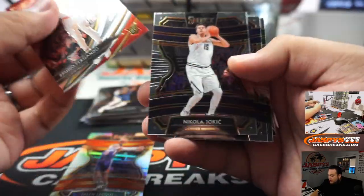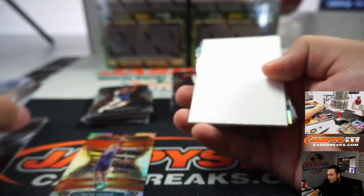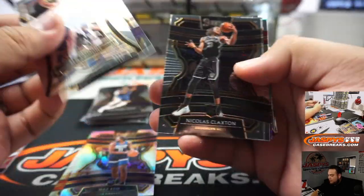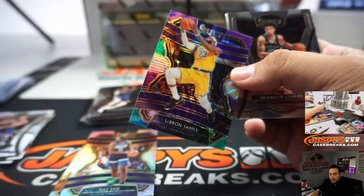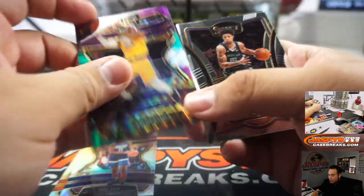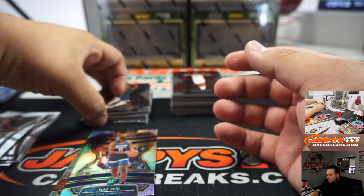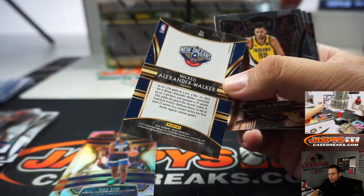Jalen, silver rookie. Romeo Langford. Naz Reid, silver. We got LeBron James, tricolor. There you go, Lakers, going to Rob. That's very nice. Nickeil Alexander-Walker, premier level tricolor.